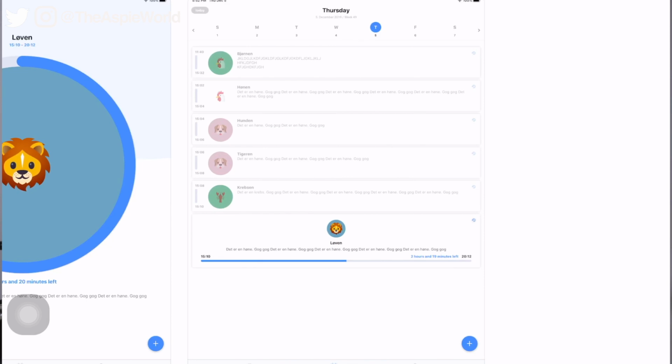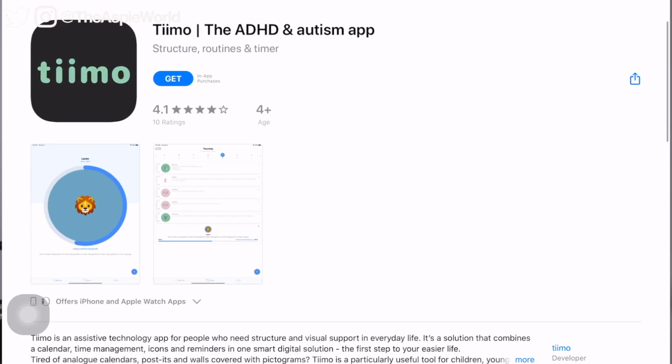This one's got a lion on there, and this shows you what the thing is you're doing, and it gives you a clock, like a countdown to how long you're doing it for. This also comes across onto your Apple Watch as well, or your Android Watch. You can get this on Android and Apple.